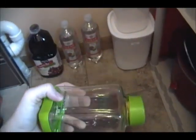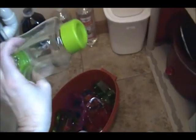Like, I use them in the fridge and I can put leftover bits of stuff in them. I have some bigger ones. That's why they're in here. This one needs to be washed. And these are sandwich cutters that I use for my children. I have a bunch of them.